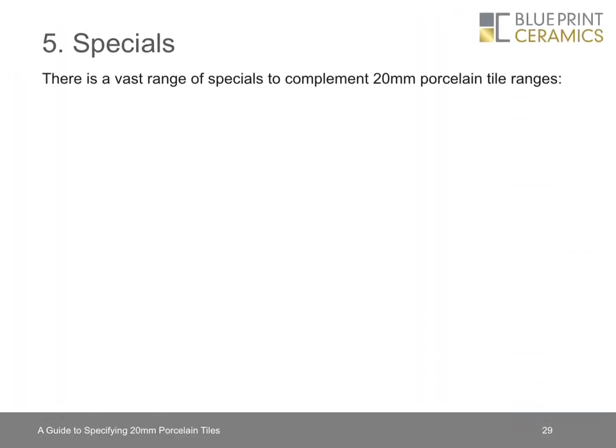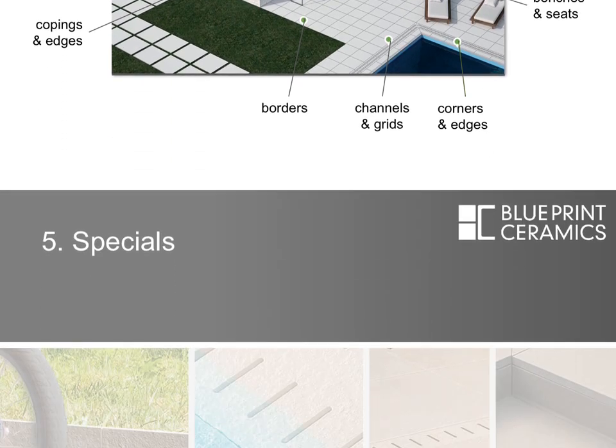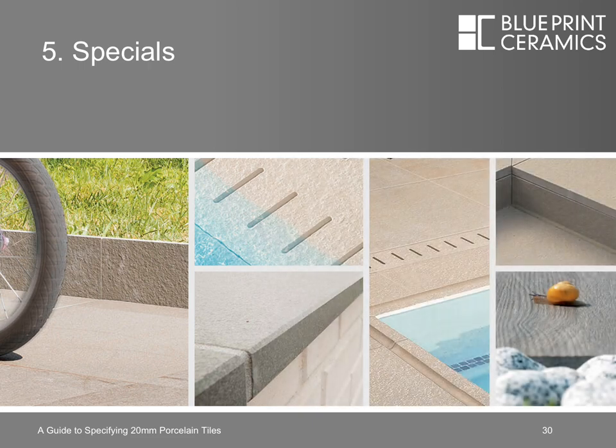There is a vast range of specials to complement 20mm porcelain tile ranges, including low walls, steps and risers, copings and edges, borders, channels and grids, corners and edges, benches and seats, covers and surrounds, and flower boxes. Here are some close-up examples of specials, including edgings, channels, coping, steps and risers.